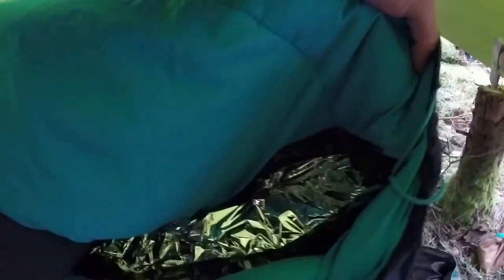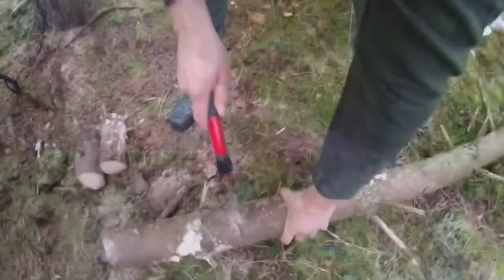What we've got here under there, I don't know if you can see that, but I've sellotaped a safety rescue tinfoil blanket thing, so that should reflect the heat a bit. Whether it works or not, we'll have to wait and see. Alright, let's get making some firewood.